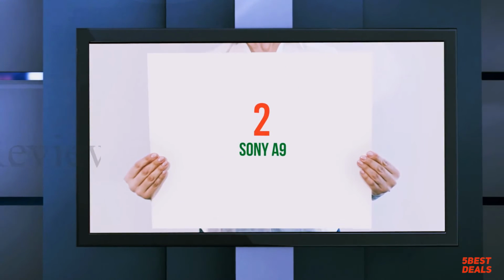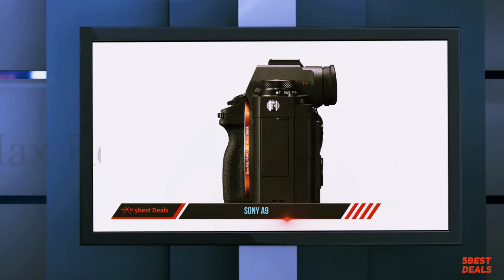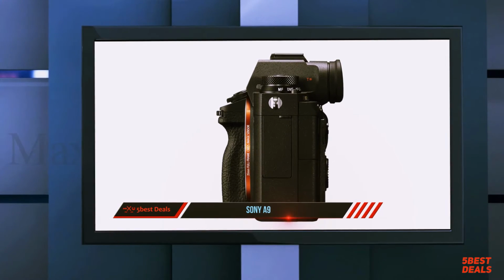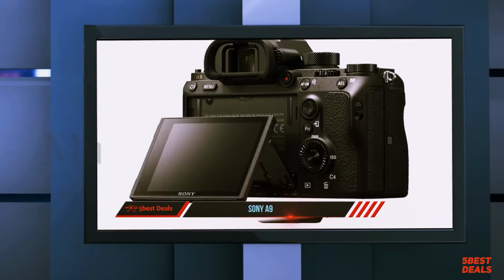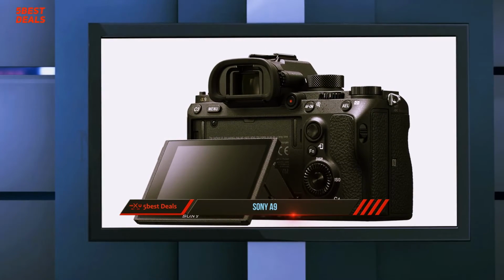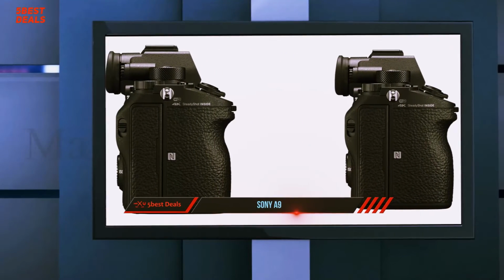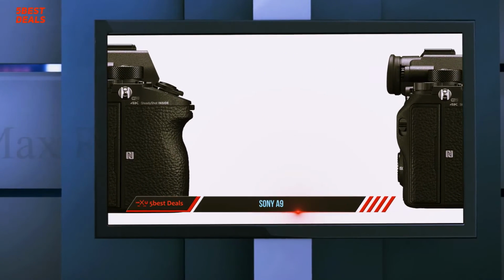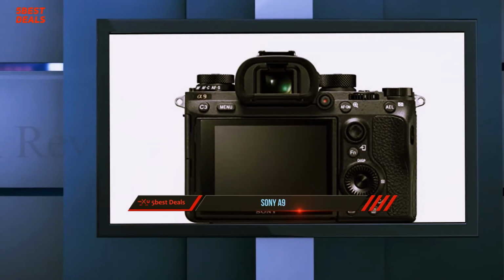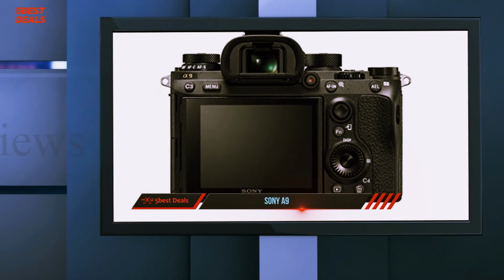Coming in at number 2. Sony A9. Photographers shooting demanding subjects, auto racing, sailing, sports, wildlife, and the like, have long been limited to using the highest of high-end SLRs in order to capture fast action. Full-frame bodies like the Nikon D5 and Canon EOS 1DX Mark II shoot at a blistering rate and track subjects with aplomb, but are heavy and priced in the $6,000 range.